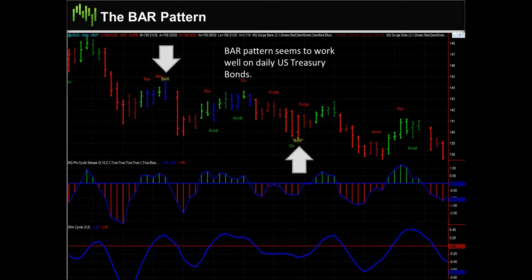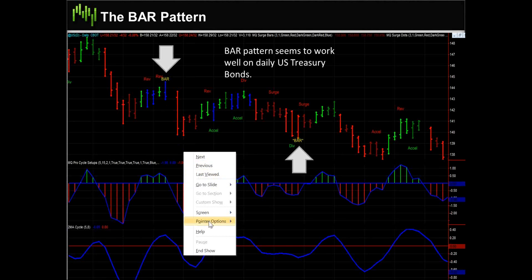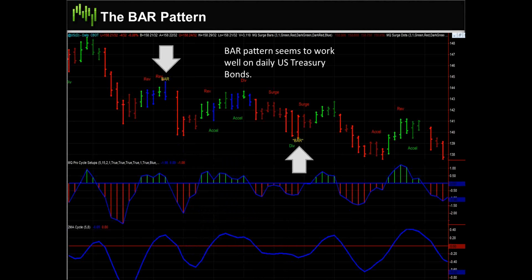Now, I'm going to throw up a new indicator that we just recently developed with the bar pattern. This does appear to be a little bit noisy, and I'll explain what's happening here in just a second. What I wanted to show you is another example of the U.S. Treasury bonds daily. Here's your bar pattern. I've got the white arrows here to help you see them, but it's still the yellow bar right here. You can see the yellow text right there and the yellow text right there.